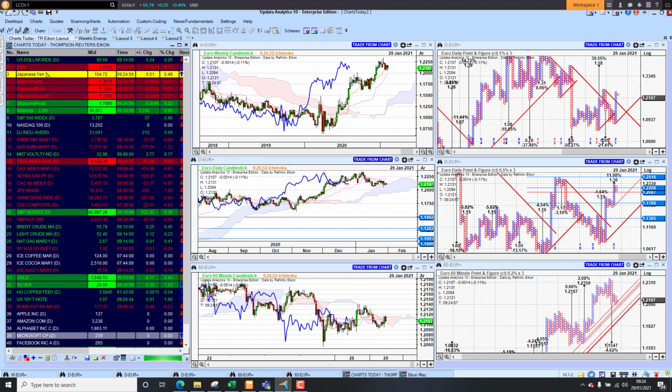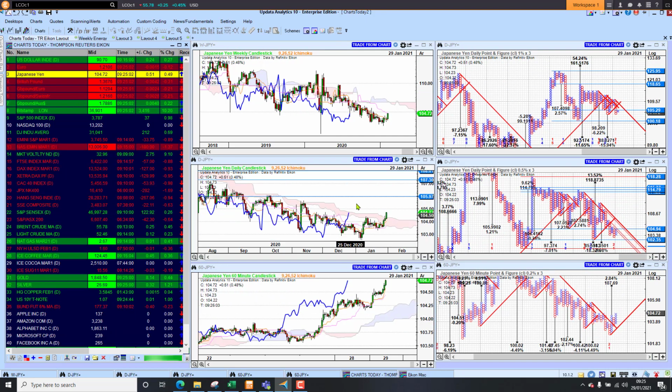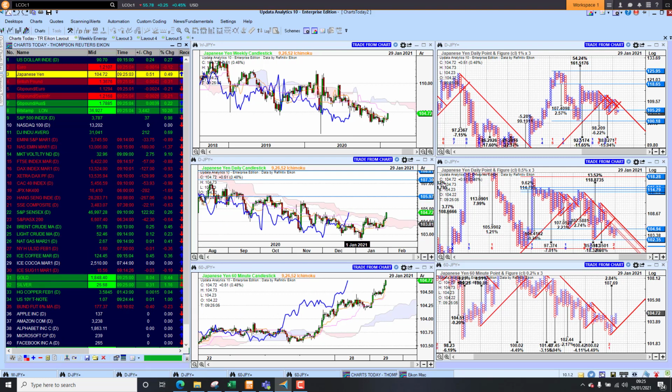The yen sitting at 104 against the dollar. Yen tends to be a safe haven asset. We're just seeing that starting to move into bullish territory. So yen bullishness is a potential factor for the risk-on trade.